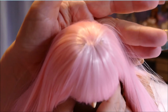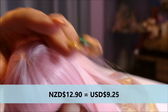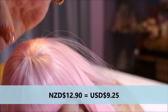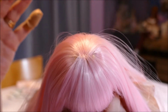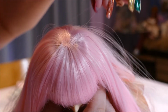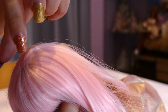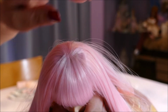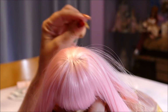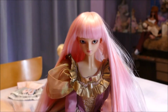It was $12.90 New Zealand. So it is not going to have the sort of beautiful finish, and the wig plate is showing. But that is me being extremely fussy, because I've seen $50 wigs where you cannot tell that it's on a wig plate or anything. The only really light parts are here and here, where you can tell that it's a wig. But you have to be so fussy and look so close to notice that. The rest of the wig has the cheap plasticky kind of feel here, but it's not too bad.